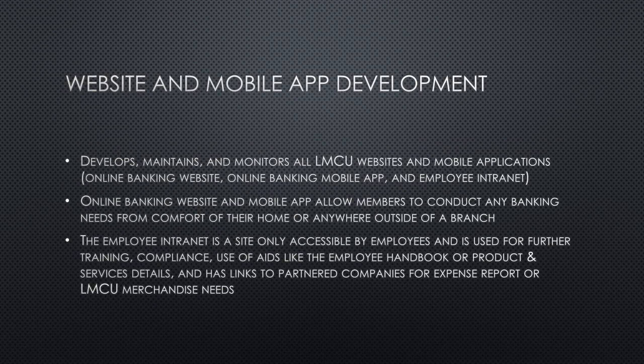In regards to our website and mobile application development, our IS team develops, maintains, and monitors all LMCU websites and our mobile app, which includes our online banking website, online banking app, and our employee intranet website. Our online banking website and mobile app allow members to conduct any banking needs from the comfort of their home or anywhere in the world, really, as long as they have a computer with internet access or a cellular device or tablet with internet access.